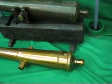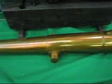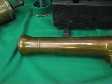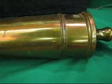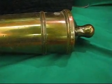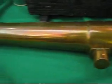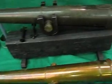Here's one that's French, circa 1790. It's very similar to the model 1786 next to it, but it has that extra ring, and it has a larger bore. And I have never seen any documentation on this model, but I've seen a total of 6 of them. So further research is required.